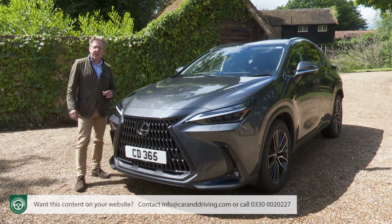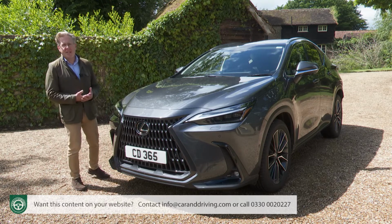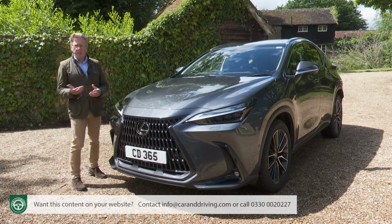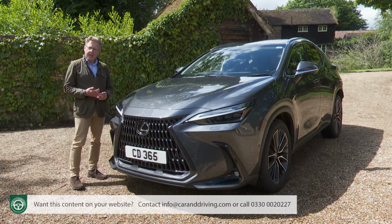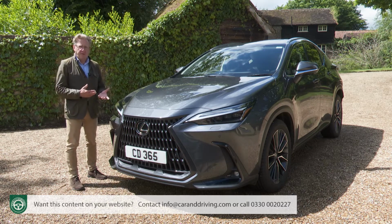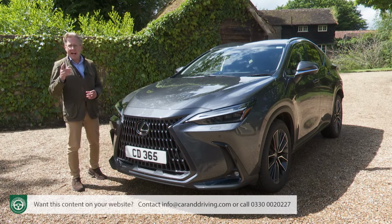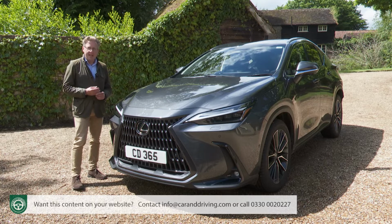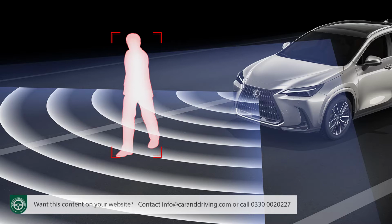Let's finish, as we always do, with a detailed look at safety. Now, this second generation NX was the first of the brand's models to feature the third generation Lexus Safety System Plus package, equipping it with a comprehensive array of active safety and driver assistance features. At first glance, it doesn't look a lot different to the package supplied with final versions of the previous generation model, but actually quite a lot's been done here in terms of upgrades and extra features, made possible by enhancement of the detection range of the car's millimetre wave radar and camera.